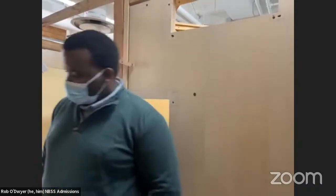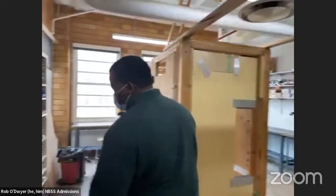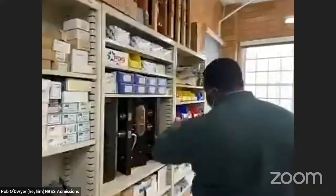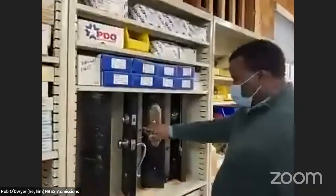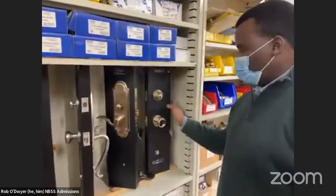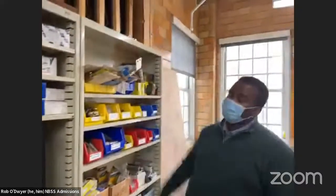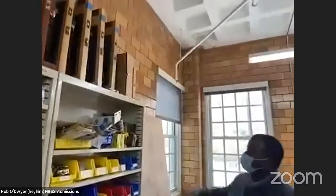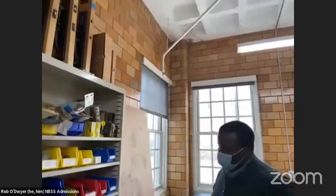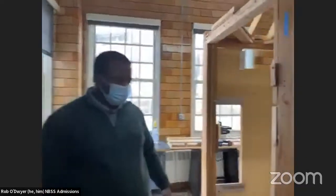Oh, that's great. Thank you for sharing. No problem. So, as we can see, these are different tools and different parts we're going to be installing. This is a lock set for residential, a beautiful lock set, and you're going to be installing them yourself. And you can see up there different combinations for lock sets. That's the beauty of the second semester, which is installation.